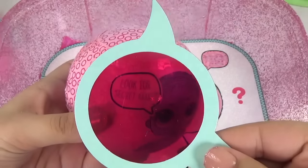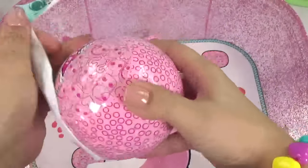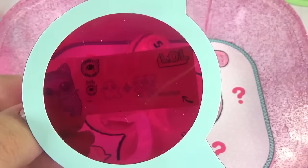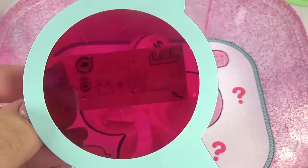Of course, she's telling us to look for secret clues. Oh, did I miss the secret message? Oh, I missed the secret message on the other ball. I wonder where it went. Here is the secret message to the first ball. Have you guys ever seen the secret message before? Not really sure I have. How about you guys try guessing in the comment section and see if you know what it is. It's a little ghost and two little girls.